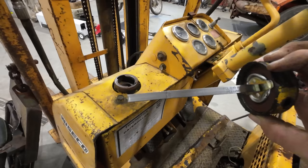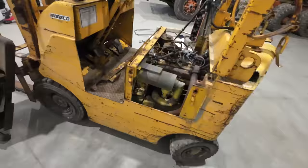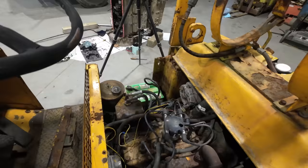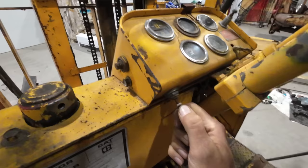Also empty. Maybe one little drop there at the end of the dipstick. Tires on this side look like they're also holding air and inflated, so that's good. I'm sure the battery is stone dead since they told me this forklift has been sitting for many years without any attention. So, where's the key switch? Oh, there we go. Yeah, that feels like a contactor.